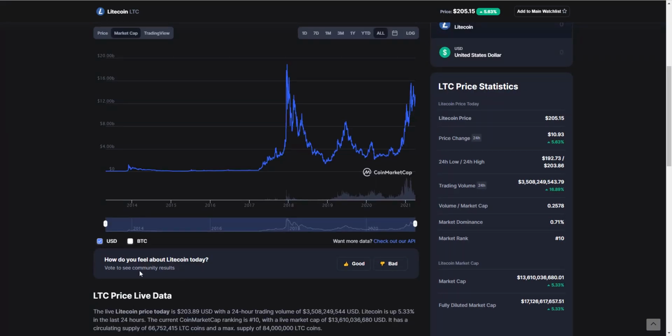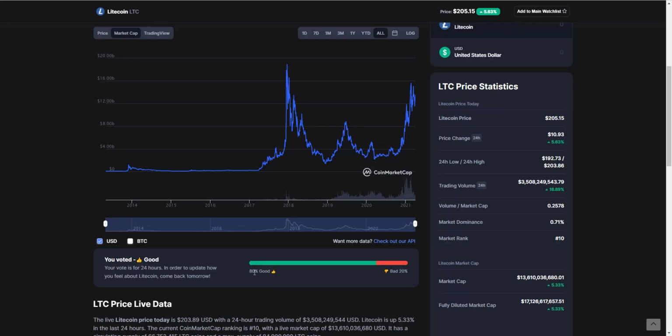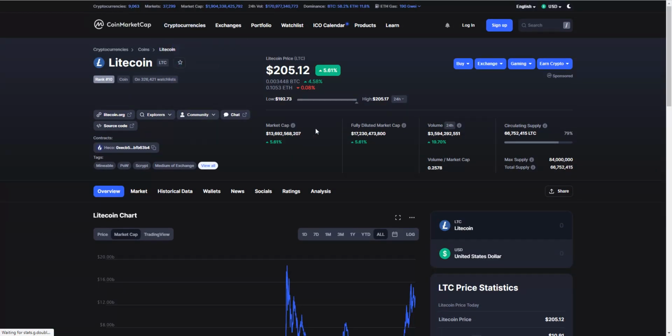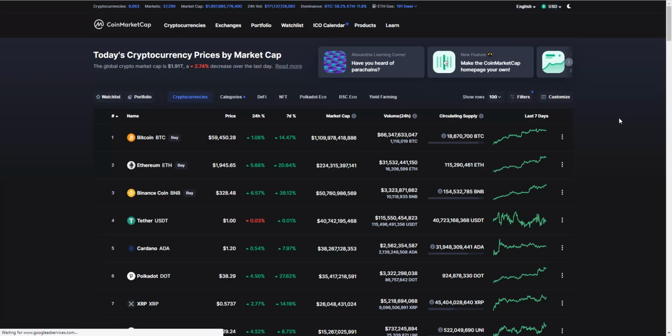And one thing I always like to do here is, how do you feel about Litecoin today? I'm feeling good about it, and we'll see how other people feel. We have 80% of people feeling good, 20% of people feeling bad for Litecoin. Right now, we are number 10. And you know, guys, that's something that I want you to be aware of here. Litecoin's been around for many market cycles. Out of over 9,000 cryptocurrencies, it's still in the top 10 right now.